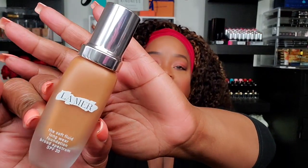I'm thinking about getting another shade just because I love the way it applies, and I love the finish so much. I don't want to mix it. I don't want to put bronzer all over this. I would prefer to have a backup of another shade. Can you guess which one I'm talking about? You don't have to guess. I'm going to show you. It's the La Mer Soft Fluid Foundation.